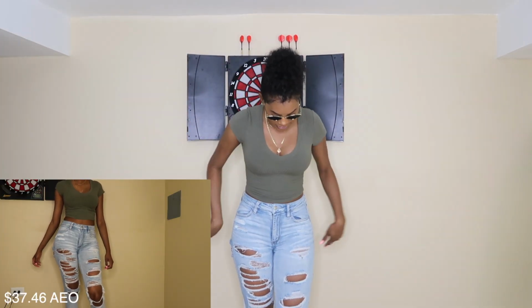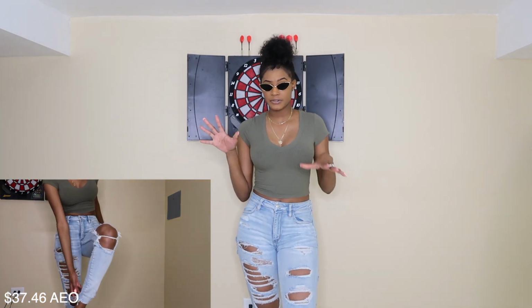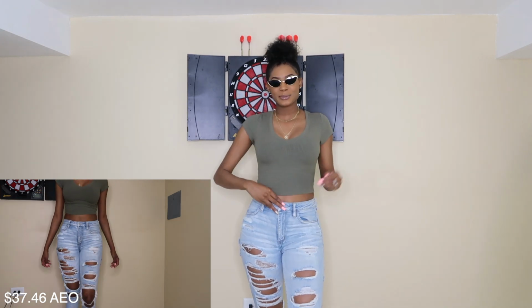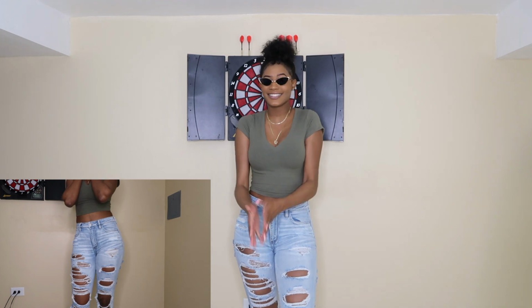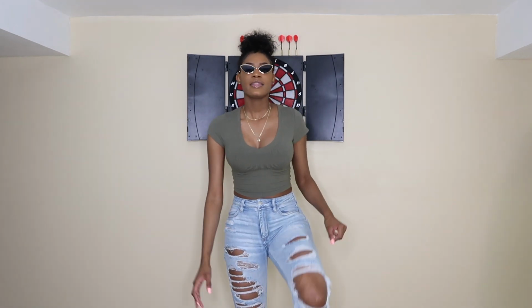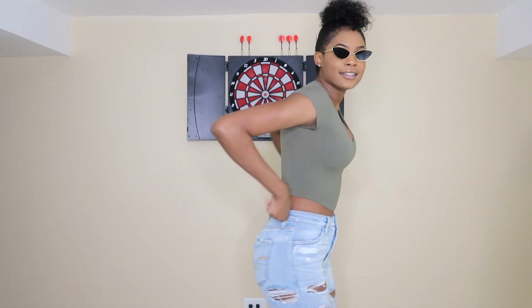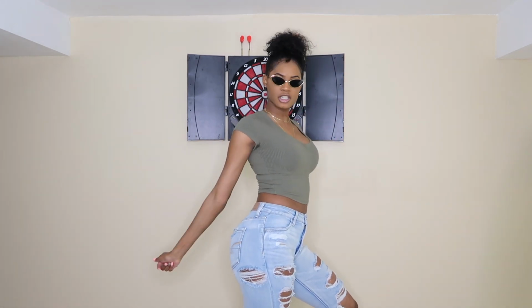Next jeans. These jeans are similar to the very first jeans that I showed you, but it's a different shade of blue. But these are also just nice, like they're just cute. So let's explain these jeans. These jeans are ripped throughout, and then here's how the bottom of them look, and they're just so cute. Like, oh my God, dude, that's jeans in Chicago.